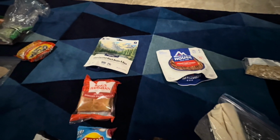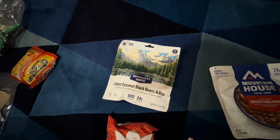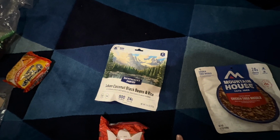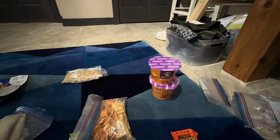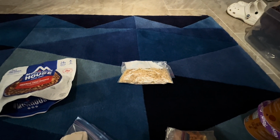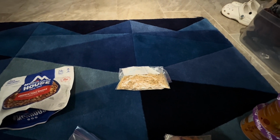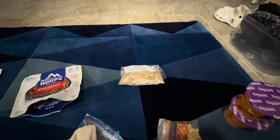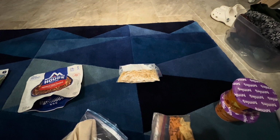And then for dinner, I have the Backpackers Pantry Cuban coconut beans and rice. I really hope I like it. I've been having a hard time getting food down. The chicken tikka masala. And then for this dinner, you guys can see the extras here, the Annie's microwave mac and cheese. You only put it in the microwave for 2 minutes. So I emptied it out, and I'm hopeful that if I boil it for like 2 or 3 minutes and then let it sit, it will rehydrate well. And I love Annie's mac and cheese, so hopefully that will be an easy dinner for me to get down.